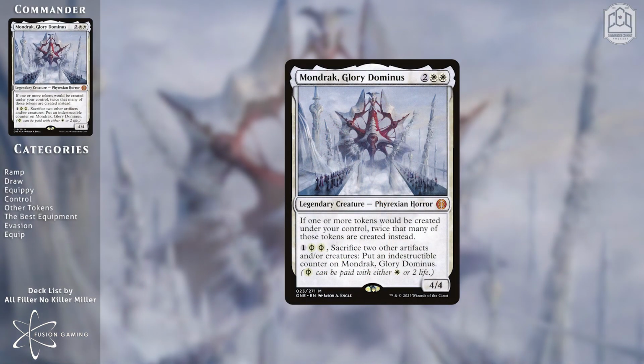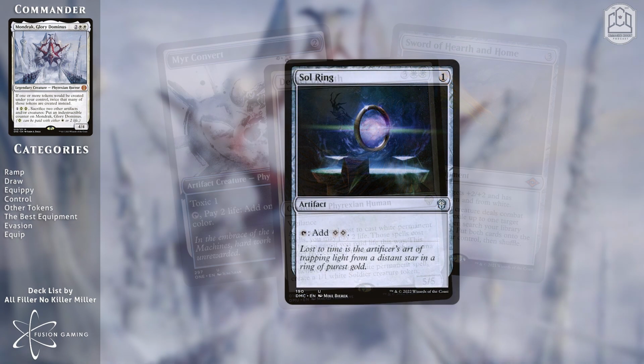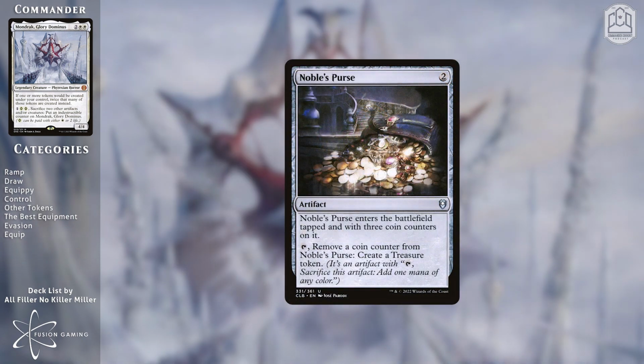Okay, Ryan, we should start with, man, everything here is cool. Let's start with the ramp. Ramp is usually pretty easy. We've got a Sol Ring. We've got a Noble's Purse. Noble's Purse? I don't even know what that does.